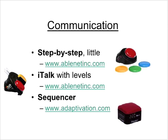Okay, what about other devices that could help him participate during circle time? Well, during circle time, you want to have a device that can have multiple messages on it so that when he hits the switch, it goes through a series of messages each time he hits it, which can all be interrelated. For example, the Step-by-Step, an iTalk, or a sequencer all do these different things. How would that work? Let's say you have a circle time song that you're doing with your classroom. Wheels on the Bus.